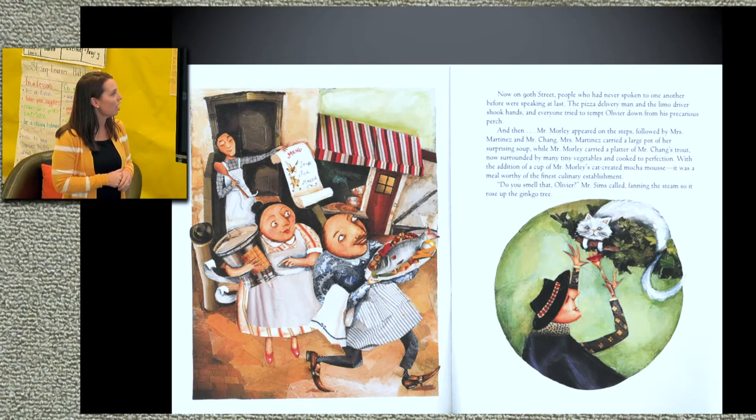Martinez and Mr. Chang. Mrs. Martinez carried a large pot of her surprising soup, while Mr. Morley carried a platter of Mr. Chang's trout, now surrounded by many tiny vegetables and cooked to perfection. With the addition of a cup of Mr. Morley's cat-created mocha mousse, it was a meal worthy of the finest culinary establishment.